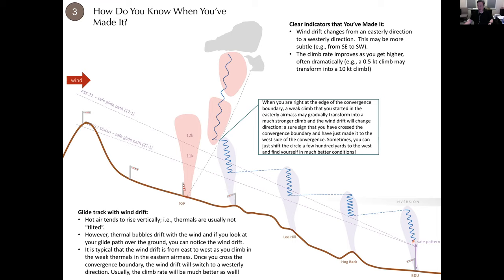And typically what you see is wind drift from the east, wind drift from the east, wind drift from the east, and then suddenly it becomes kind of turbulent and uneven, and it feels like this is topping out. Try to push a little further west, you might be just at the edge of the convergence. Then you push a little further west and suddenly, boom, your climb rate goes up by 10 or 20 times, and you're up. It happens not infrequently. You get half a knot climb while you're out east, and then suddenly you have a 10 knot climb as soon as you get to the convergence. It's quite remarkable how this happens.